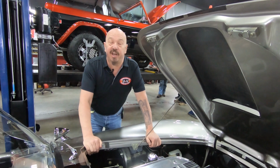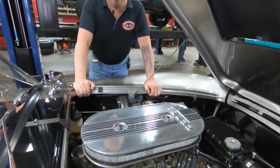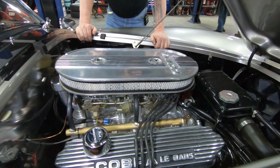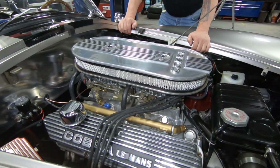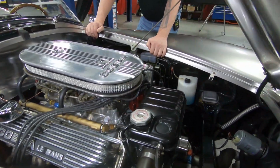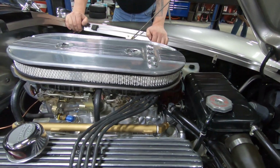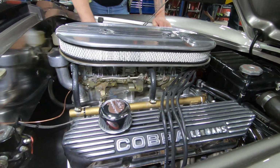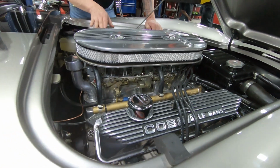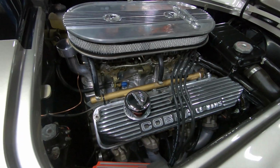All right, under the hood here, we got real deal motor here, guys. FE power, Carroll Shelby 427 here, all aluminum. We got aluminum water pump, aluminum block, aluminum intake. It's got dual fours on it, just like back in the day. Aluminum heads, aluminum valve covers. The intake, the valve covers are all polished up. I mean, this is an amazing machine, guys.